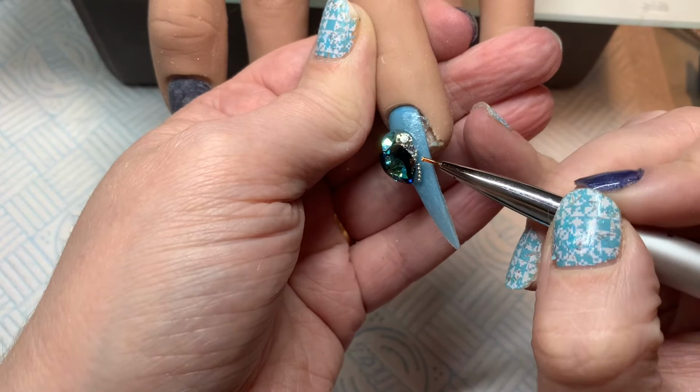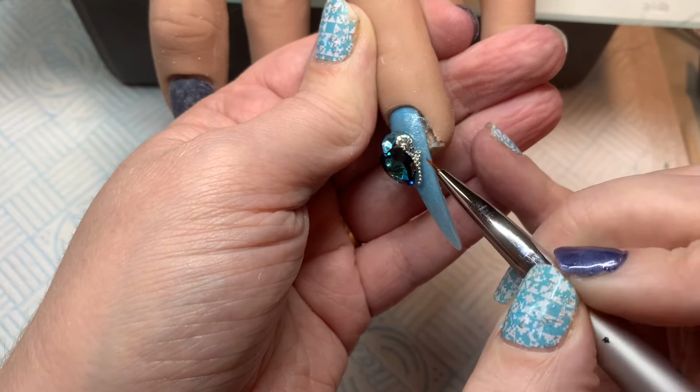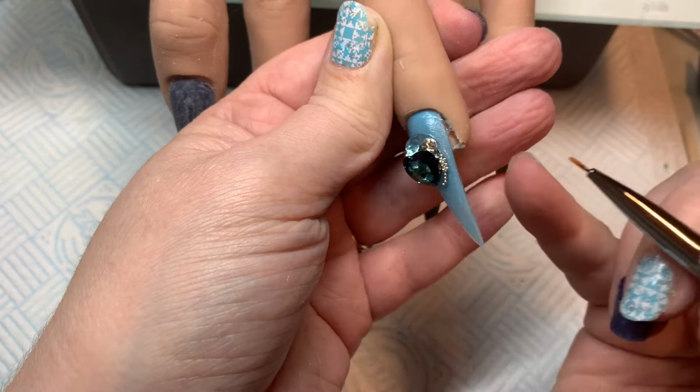So yeah, I've got two clear crystals going on in the back section. One is a round and one is a square. Don't ask me what size they are because I genuinely cannot remember. I think the squares were 3mm. And then the large one at the back, I think was a topaz.